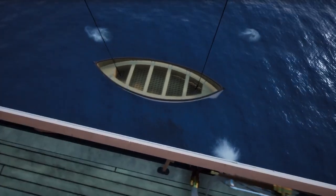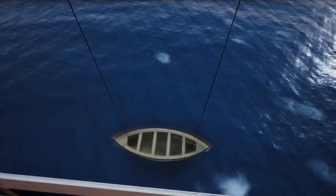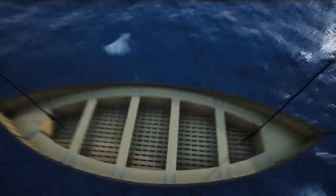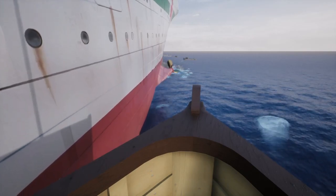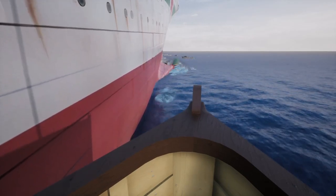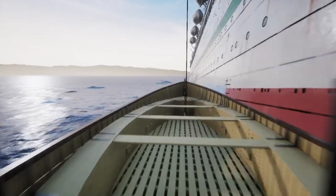No, actually, we can jump over the edge here. I think we can. Come on, jump. Get on the boat. There we go. Okay, yeah, we missed it already. Or did we? I don't know. The propeller's still going. Let's see what happens here. Anyway.